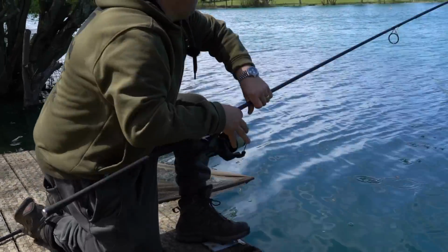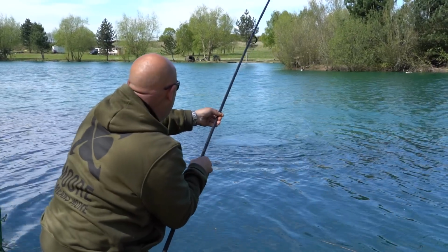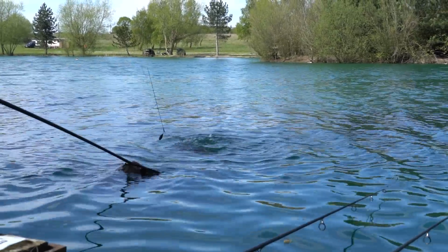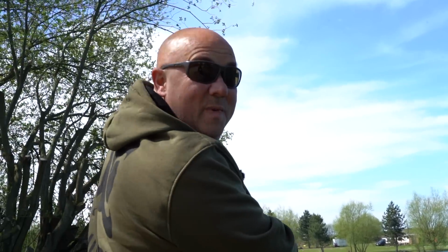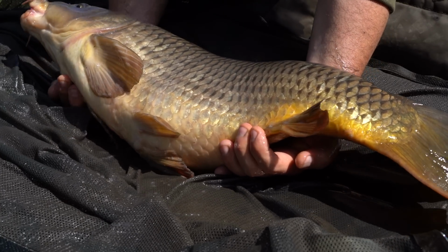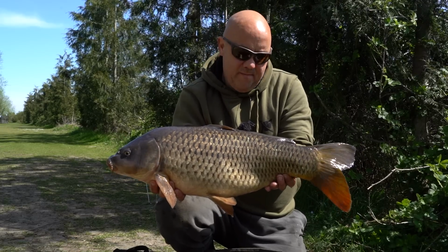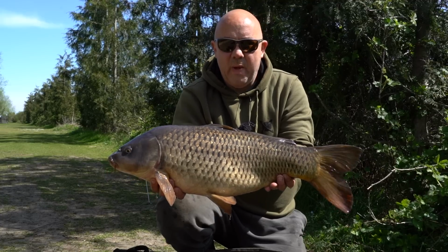Oh. Another little common. Go. Another nice common in the net. Here we go, another Crowsheath common. Fought like a demon. And again, on the orange ester fruits. Having a rather good trip, haven't we? Right, let's get him or her back. Let's get that rod back out there again.